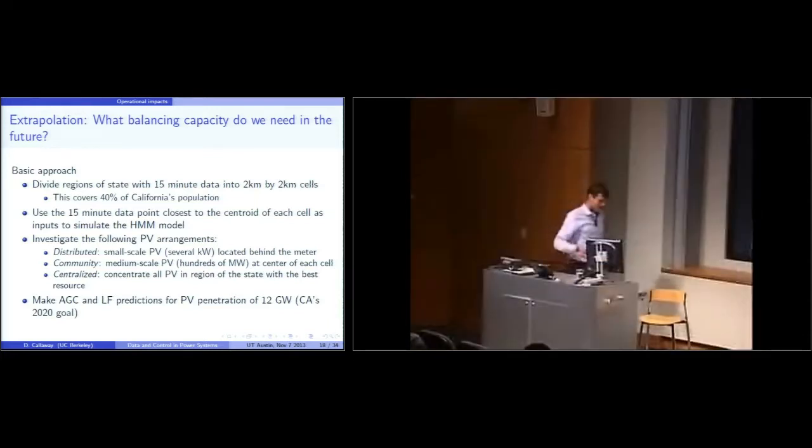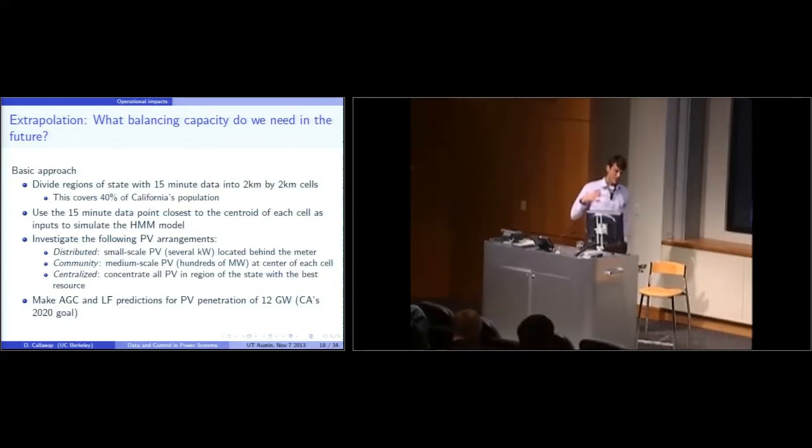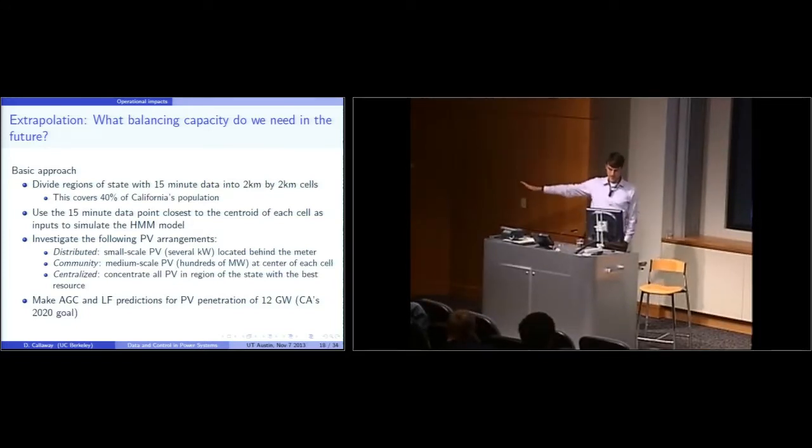Okay, so then extrapolation. Now, what balancing capacity do we need in the future? So this was our ultimate goal once we built that model. I validated the model to some extent on the previous slide. What we want to do then is say, what if we cover the whole state of California with 12 gigawatts of distributed PV? Or what if we wanted 12 gigawatts of PV in the state and we had different scenarios for how it was distributed throughout the state? We can get at that with this model. So we use that with our 15-minute exogenous inputs to basically drive the evolution of the volatility states using that 15-minute data.